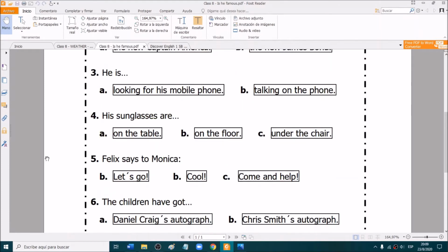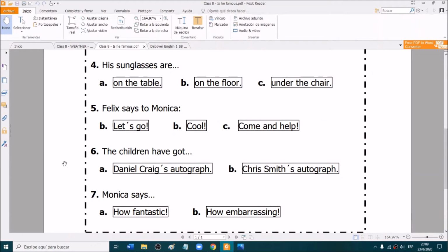Felix, what are you doing? I've got his sunglasses. Come on, Monica, let's go. A few minutes later... Look, we got his autograph. No, you haven't. It says, "Thanks, kids, Chris Smith." No way. How embarrassing.